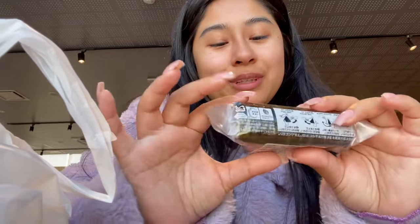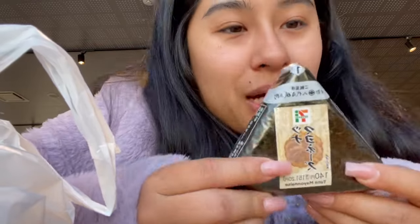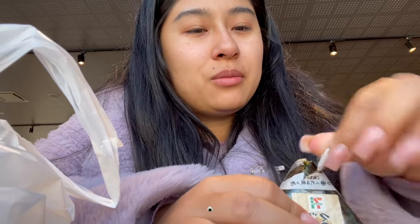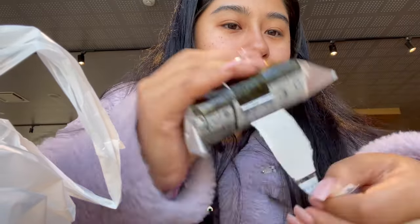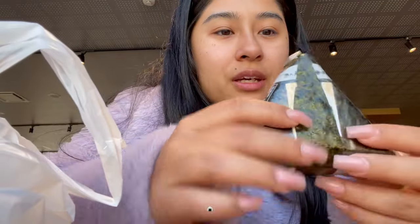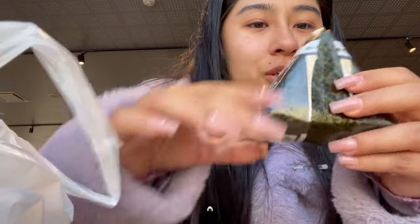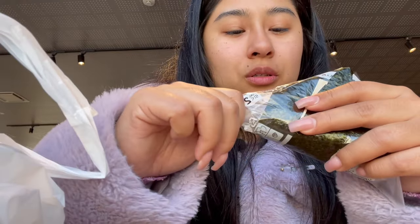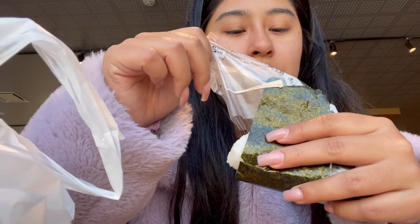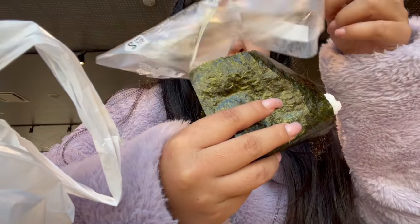Okay, I had to get it again. You know, I love the tuna mayo rice thing. It's so good. And Magali showed me how to eat this correctly, or how to open it. So right here, it says one, and you start off with opening it, pulling this tab down. And then you pull it up to the end. And then right here, it has 2 and 3. So you pull from here to 2 first. And you pull this down. And then here, you pull 3. And then you just fold it.